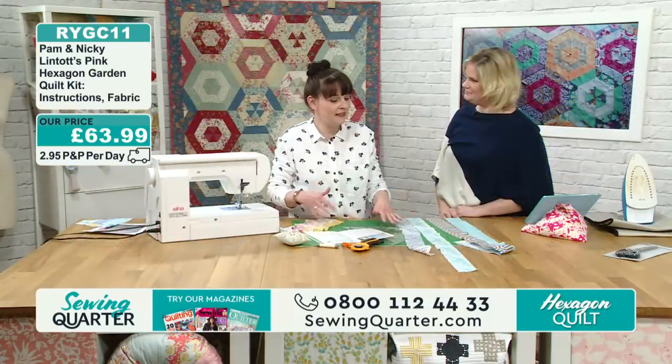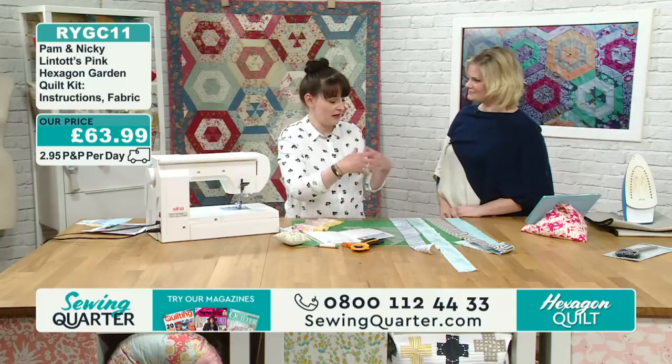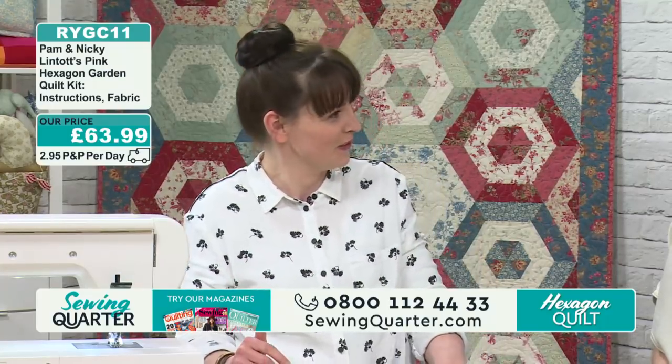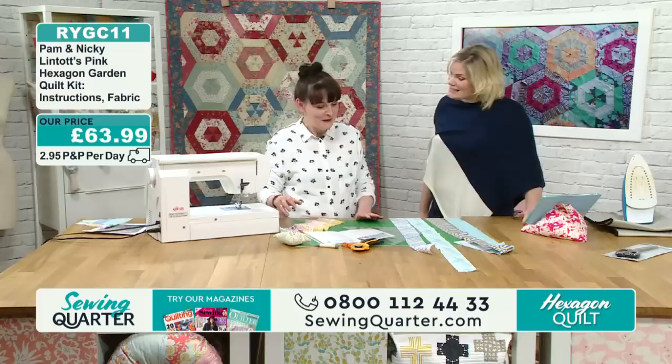And I love using a jelly roll, because the hard bit, I know some people like the choosing the fabrics bit the most, but I find it quite stressful selecting fabrics. It can be quite intimidating.